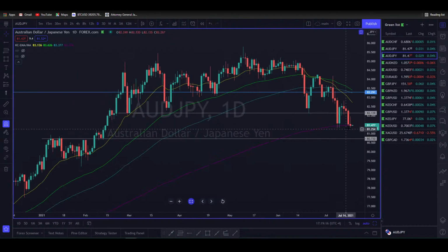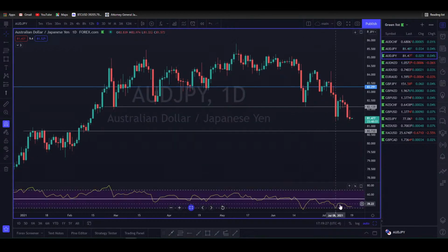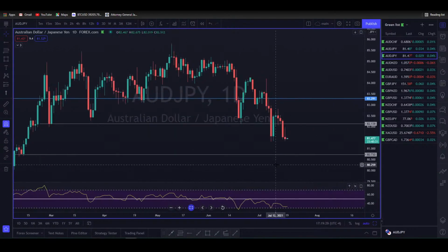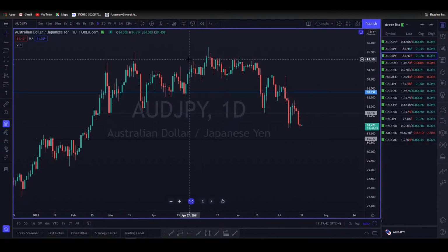So you're coming into your 200 exponential moving average on the daily. That's an important spot. This is why you may be able to see some bullish price action coming out of here. Here is your RSI. Well, you're not quite down at oversold levels, but you're close. And there is a bit of bullish divergence there as your lows are getting higher and these price lows are lower. So take that with a grain of salt.